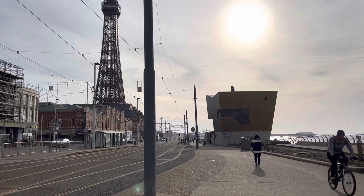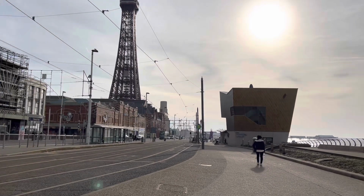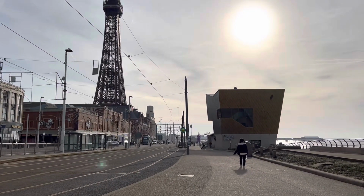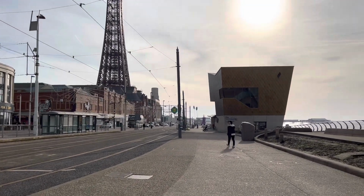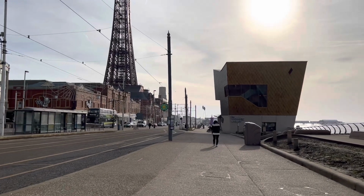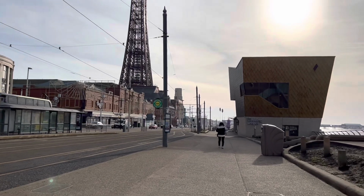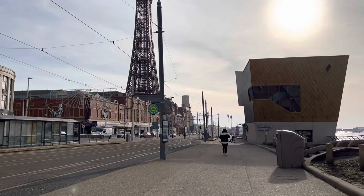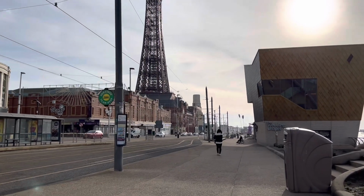But there's still loads of things to do. There's still loads of things open. So there's still shows at the Grand and the Winter Gardens and Viva and things like that. There's still plenty of bars that have got entertainment on. There's plenty of pubs open. There's still amusements open. There's loads of things to see and do, and Madame Tussauds and the Dungeon and all that kind of stuff.